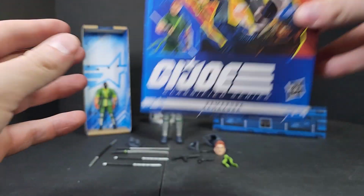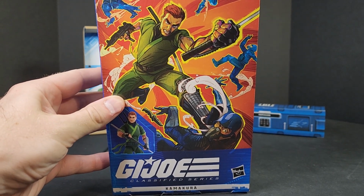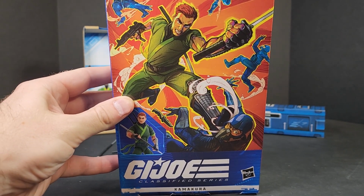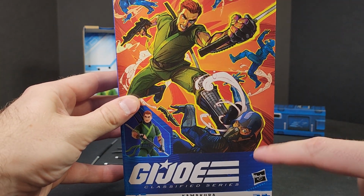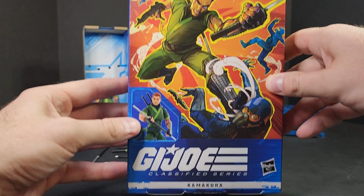So the artwork's getting a little bit of hate. I don't mind it. A lot of people would prefer it to be universal across the board. This kind of has that anime look a little bit. I'm not too against it. A little cartoony with the Cobra troops getting punched in the face. Got the render on the front.